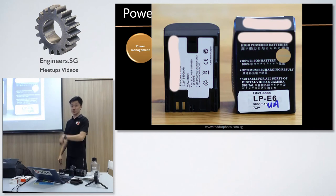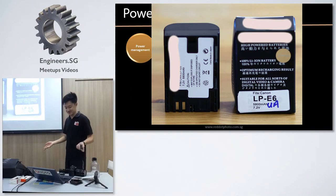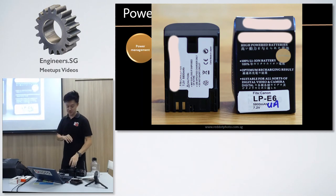This is a brand sold locally. Anyone spot a difference? I spot something wrong with this. Something incorrect. It's extended. Okay, so it can be 5800. This is the capacity of the battery.